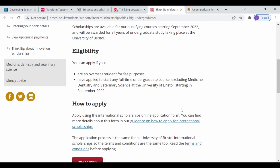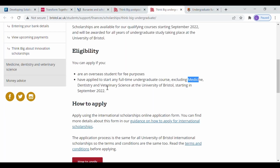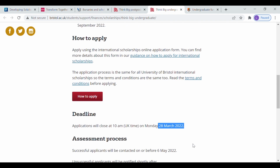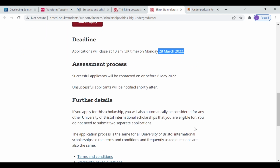So who's eligible? If you're an overseas student, you're eligible. You won't be eligible if you're applying for medicine, dentistry, veterinary science. Get in there, and there's information on how to apply. And this one is closing pretty soon on the 28th of March 2022.